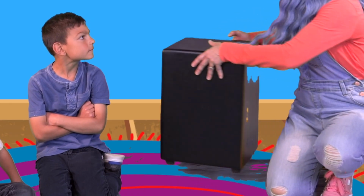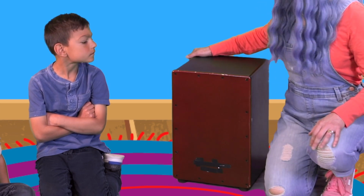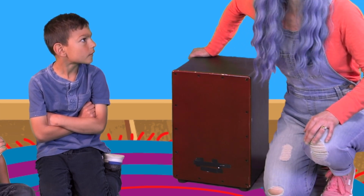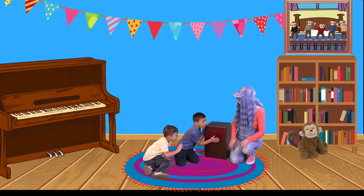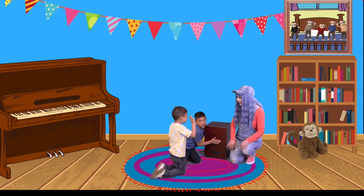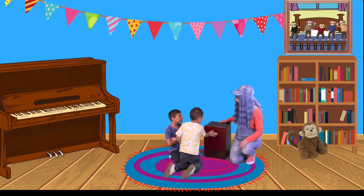So I'm going to turn it around this way, and it looks just like a box, but it's actually an instrument, and I love playing this instrument. So do you want to try it? Yes. Okay, you try, Reese. Try it.